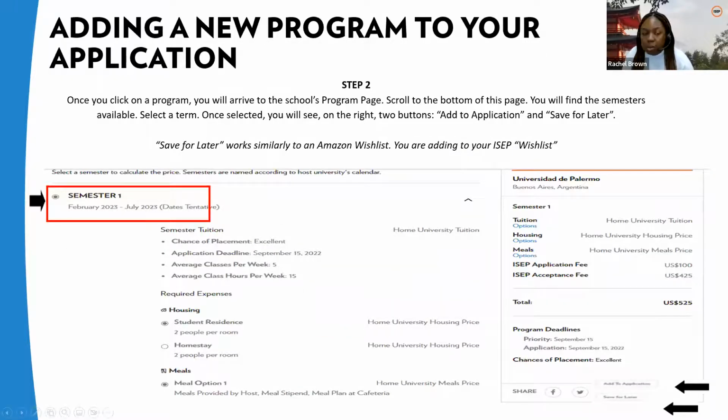Once you click on a program and it takes you to the program page, you can read through the overview of the program, see information about the courses, also learn more about the benefits that are included and other relevant information for you to know if you want to attend as an exchange student. You can scroll to the bottom of the page and find the semesters and prices. Then you can select a term and you'll see two buttons on the right side of the page: Add to Application and Save for Later.